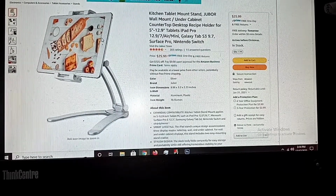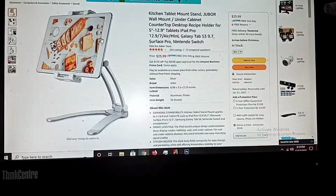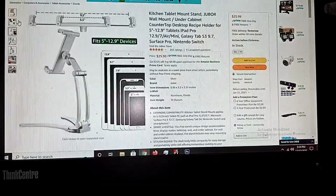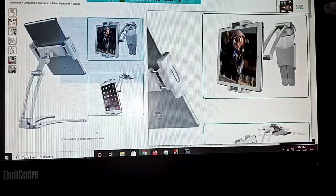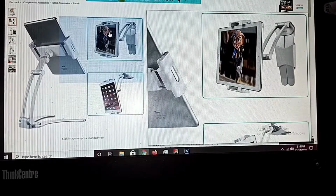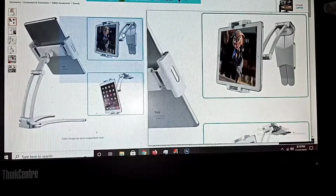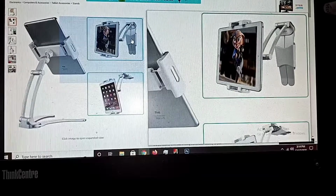And then the last one, this one kind of goes along with the tablet idea for the back of the van. I got this idea from another YouTube channel where they were showing off their van. They were using this part here, attached to the wall, and then this held their tablet, which looks like a really cool idea.